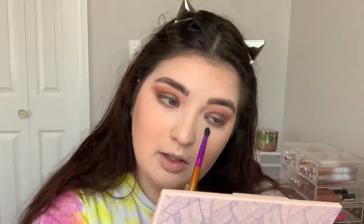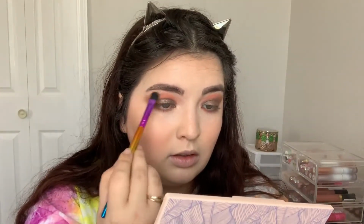And now we're gonna take one more brush, go into that lightest shade that I used on my finger to brighten everything. I'm gonna pop that in the inner corner and the brow bone. Okay. Let's go ahead and spray my face again. Holding this literally as far out as I can here. It's just so intense. I don't know if I like that spray.